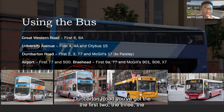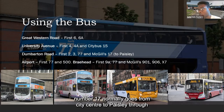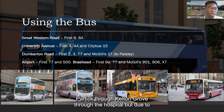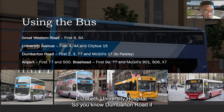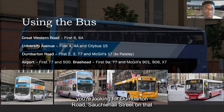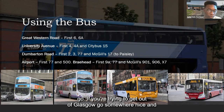Dumbarton Road, you've got the First 2, the 3, the 77. McGill's number 17 normally goes from City Centre to Paisley, through Partick, through Kelvingrove, through the hospital. But due to shortages and COVID, that's been cut back to the Queen Elizabeth University Hospital. So, if you're looking for Dumbarton Road, Sauchiehall Street, on that bit through Finnieston, the 2, 3, and the 77 are the way to go.